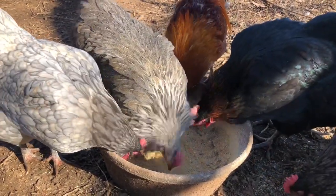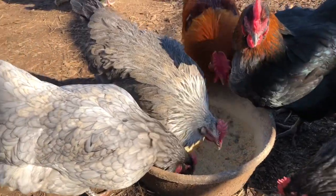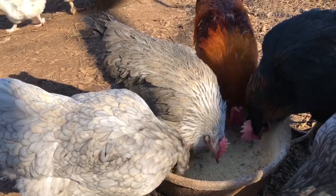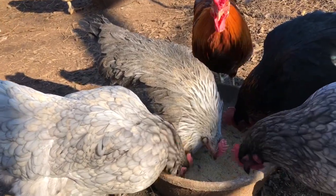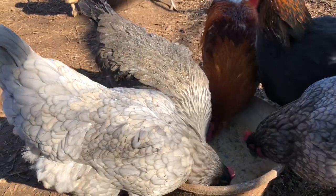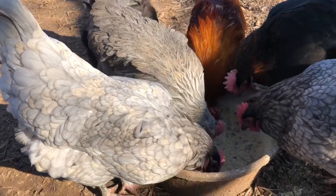I don't know if we will breed her or not. She certainly has the characteristics that we like, provided she's not too old. I'm just not sure who I would pair her up with. But Dorcas is quite the character, and if you have a chance to add Dorkings to your flock, highly recommended.